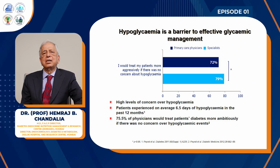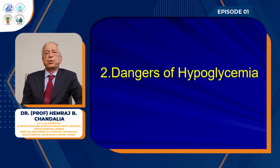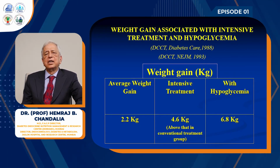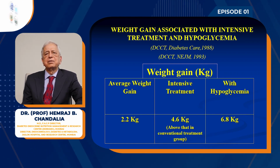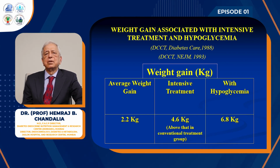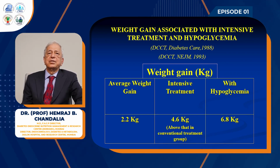Hypoglycemia is a barrier to insulin therapy. We know that hypoglycemia can be dangerous. Most importantly, hypoglycemia causes weight gain because patients can indulge in defensive eating, although we have shown that this weight gain really is the weight lost prior to instituting insulin therapy. Sometimes the side effects of hypoglycemia are very serious.